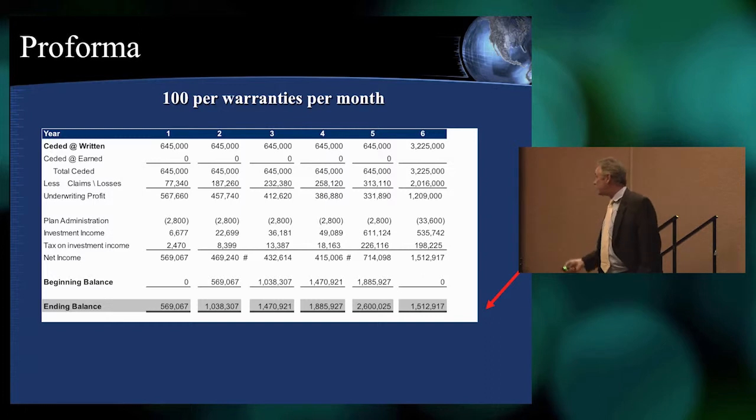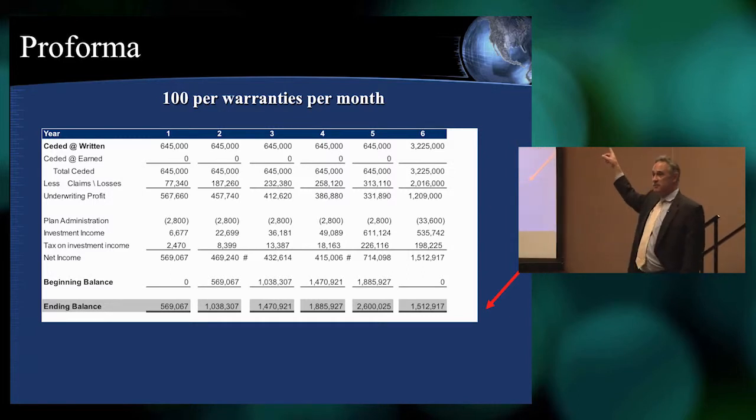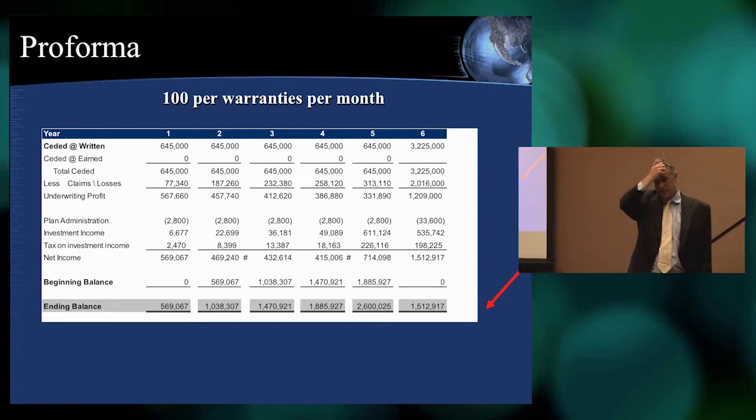There's a couple other fees you have to watch for. I don't charge these. Never have. Seated as earned or seated as written, and a seating fee. Let me tell you what I mean by that.